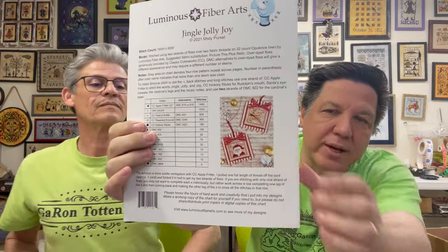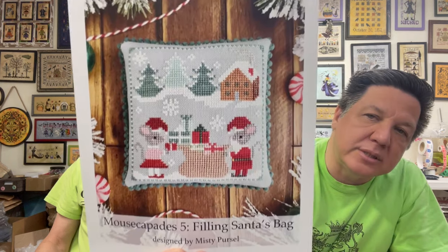Well, yeah. Okay, so she shows that you separate them and make them ornaments. I like that. I didn't see that before. Yeah, I like separate ornaments. That's cool. So then when you do the Easter tree, you can do the little ones for the Easter tree. Here is Mousecapades 5, Filling Santa's Bag. It's a series that she was doing.